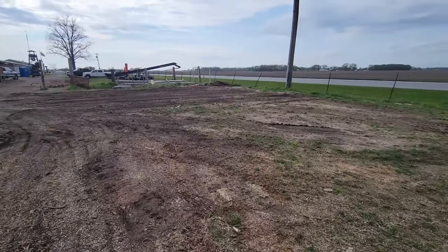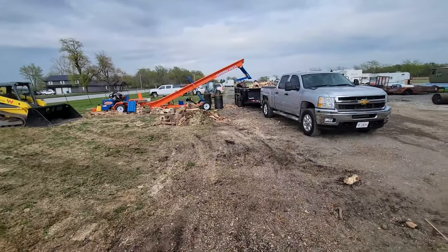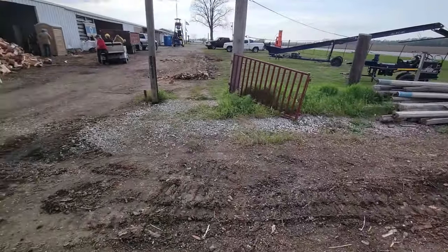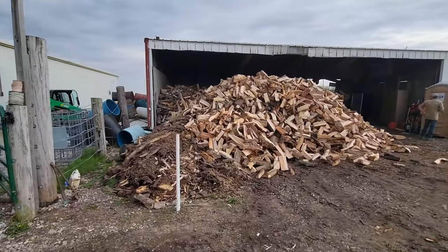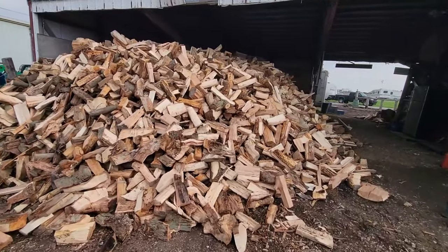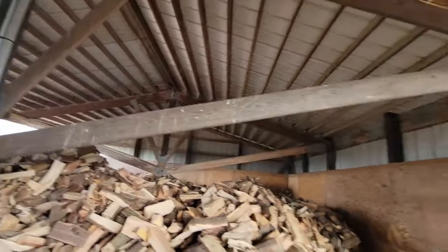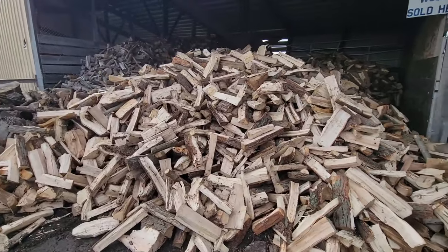Between the WolfeRidge crew, the Eastonmade crew, and everybody that brought a dump trailer, a truck, a piece of equipment, a tractor, they got so much wood split this weekend. This is a good bit of wood, I'd say. Oh wow, they even started dumping over here. I didn't even know they were dumping over here.